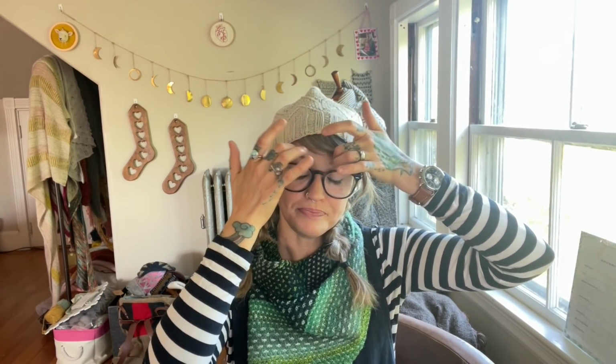And all you do is you take that length of string or yarn. Embroidery thread's another great one. And you feed it through the live stitches on your needle, and then you just leave a tail hanging out of each end, and then you continue on your way.